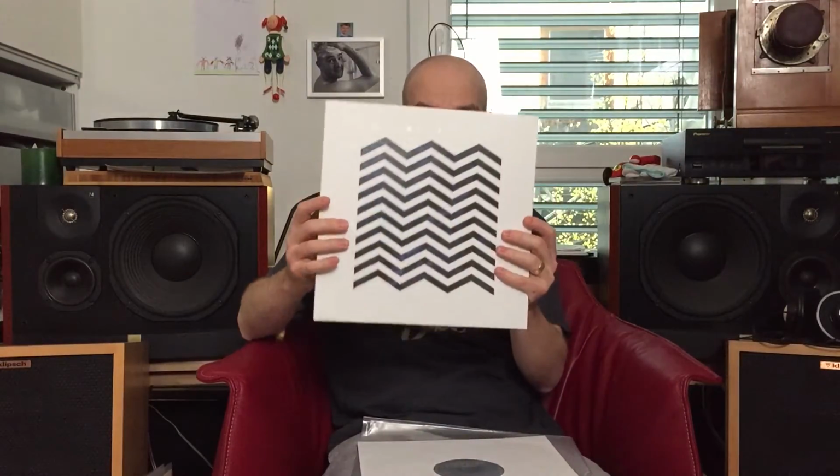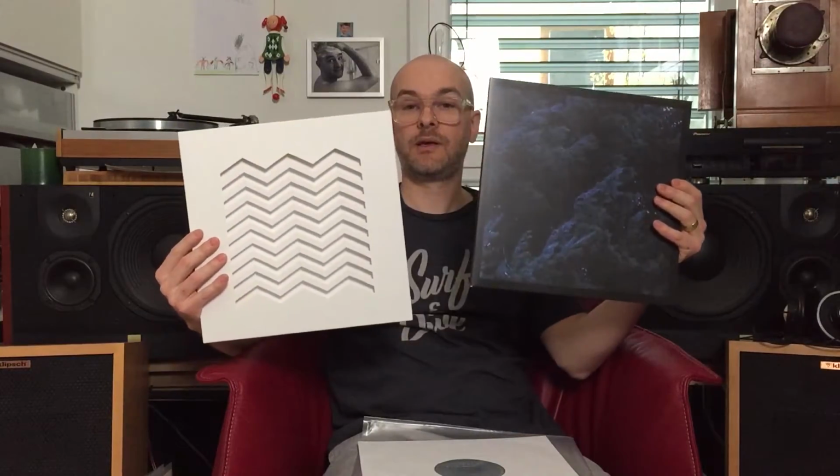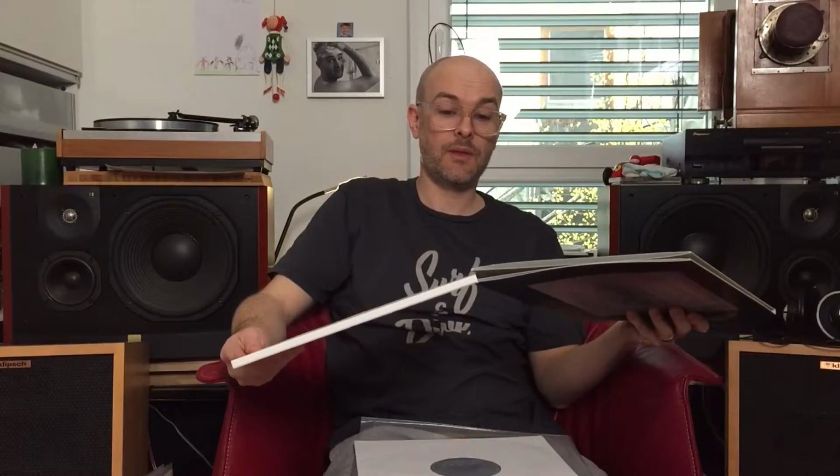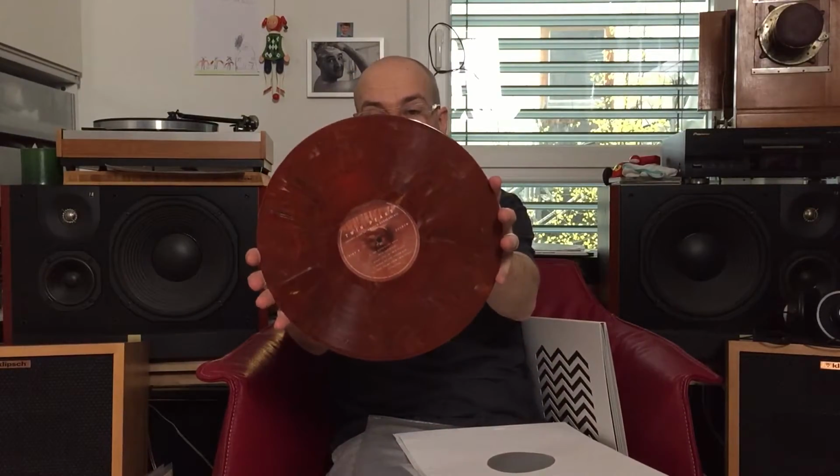Yeah, soundtracks. I had to buy this one. This is the soundtrack from Twin Peaks. It comes in this nice packaging with this gatefold cover, and the vinyl itself is on brown marbled vinyl. Looking very good.